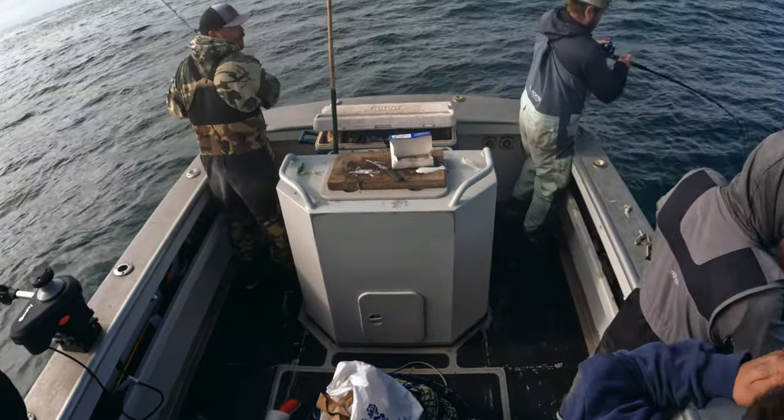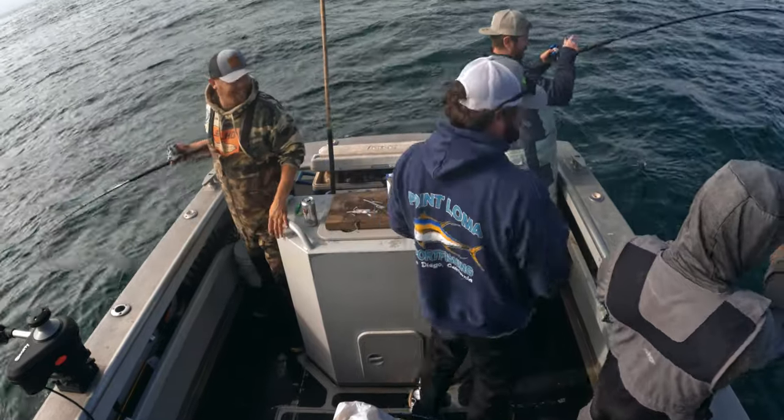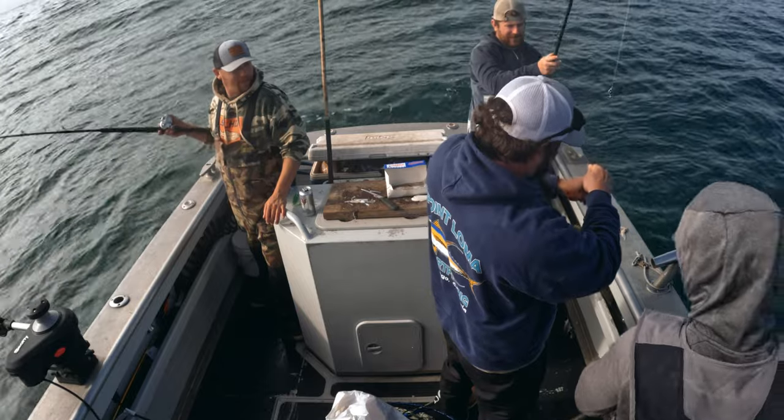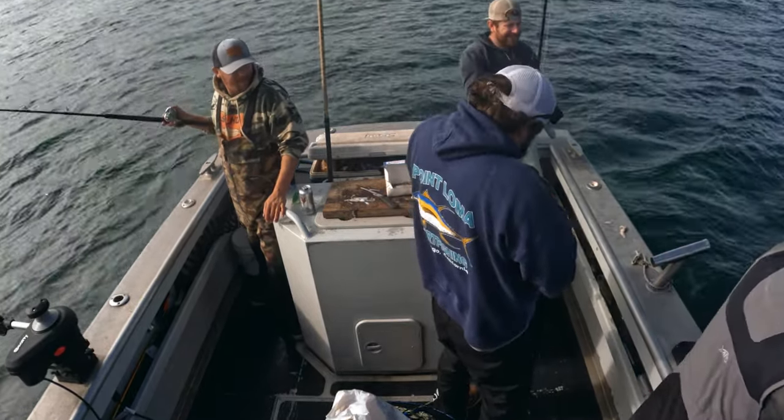Right after that, we headed to go catch some rockfish. Honestly, because of the ocean conditions, it was really tough for me to try and fish and or film. So I'm just going to pop up a little clip right here. We probably caught 12 rockfish in total. No big ones, just some taco fish. Just made it back to land.